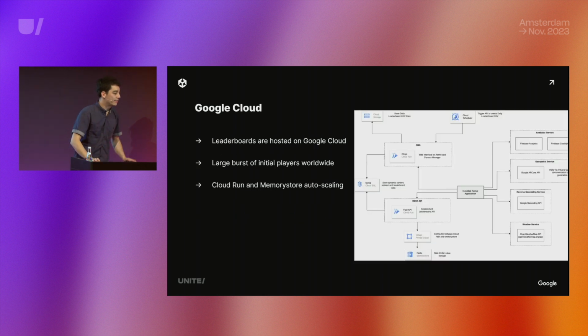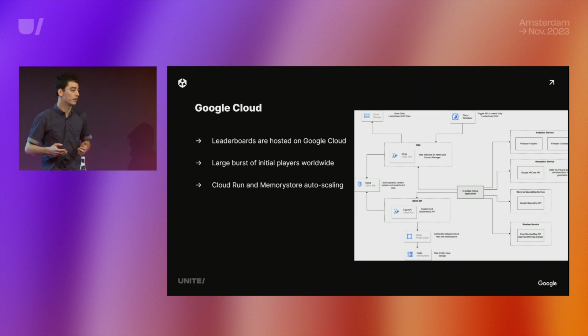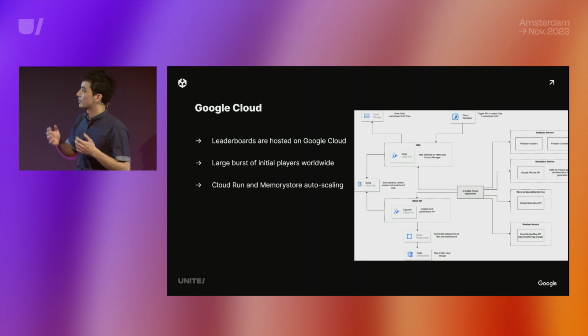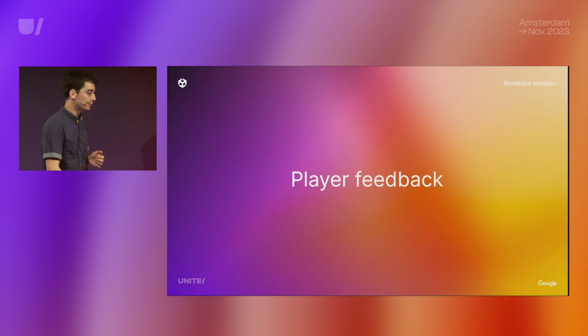And of course, Google Cloud. We really aimed to have a high amount of users distributed all around the world. So it was really essential that we had a robust scaling service that could handle all of the leaderboards as well. They were all hosted on Google Cloud, and we were able to sustain a large burst of initial players using Cloud Run and Memorystore scaling. So yeah, really excited about that as well.